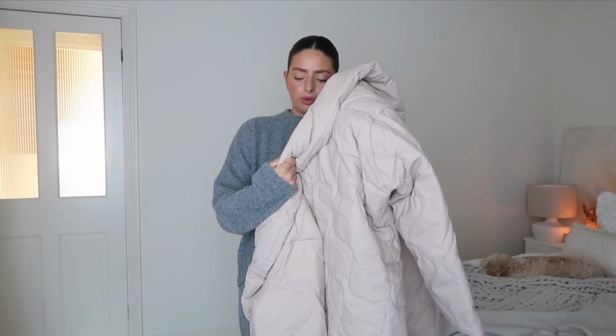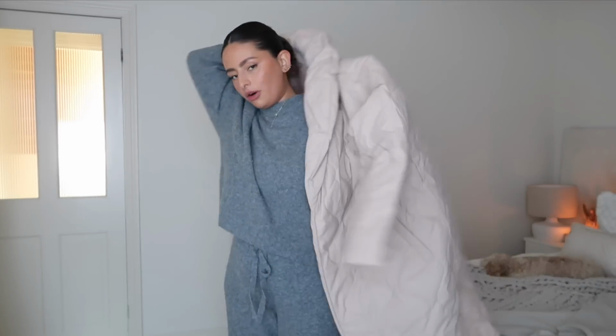This one is from Boohoo. I did get this in a 12, and I did get the last one in a 12 as well. This is again a faux leather material. Won't lie, I find sometimes coats can be really quite noisy, do you know what I mean? But I feel like you can't really avoid that sometimes. But I thought this would be really nice with a neutral outfit underneath.